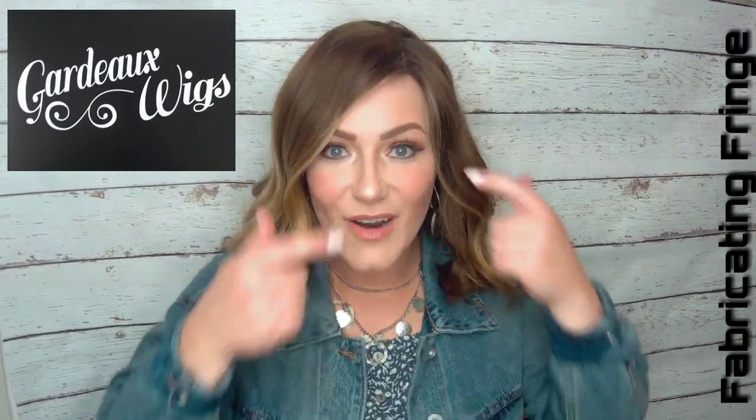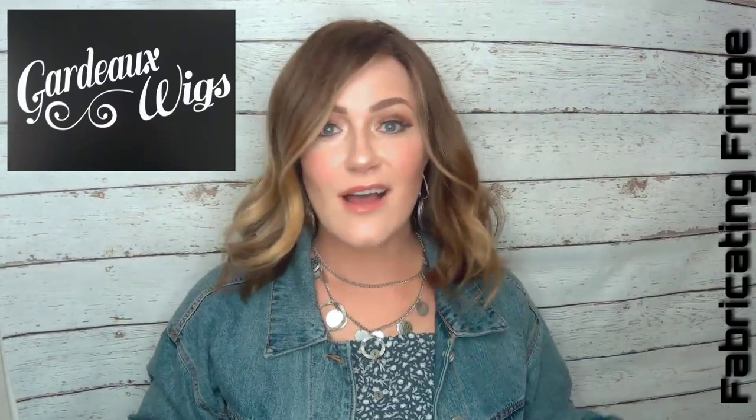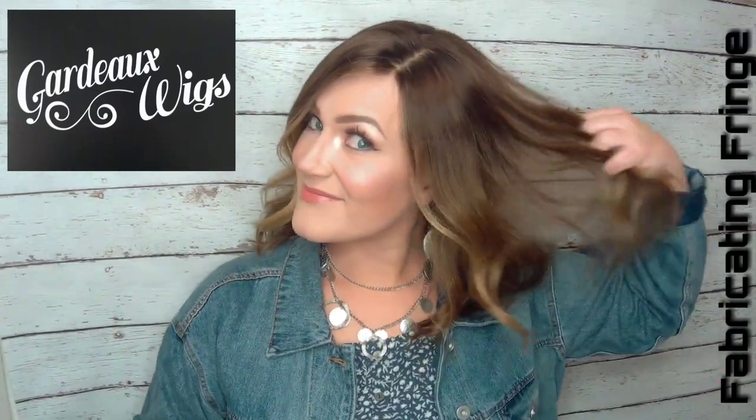What do you guys think about this beautiful bob by Gardeaux Wigs? Especially colored by Rachael at Gardeaux Wigs. I love it. They are so natural. I mean, this looks like I grew the hair. I think if I wanted to, I could trim in a few baby hairs up front. I love it. I love it. Here, let's show you guys the side.